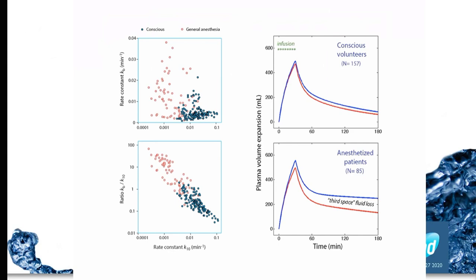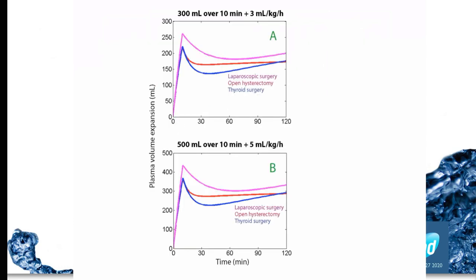So I claim that this could be the explanation for why we have a fairly long-standing increase in body weight after major surgery. It doesn't have to be hormonal. It can actually be this effect, which I call, without having a better name, third space fluid loss.